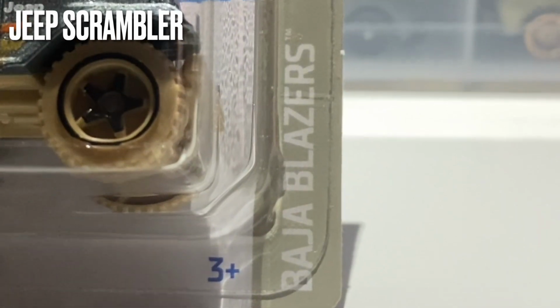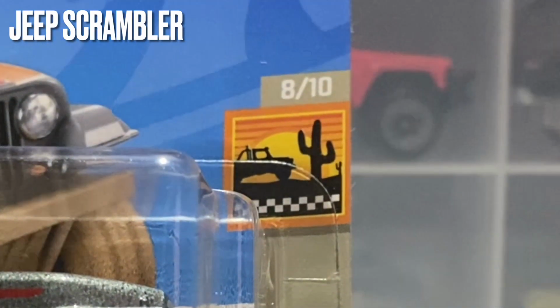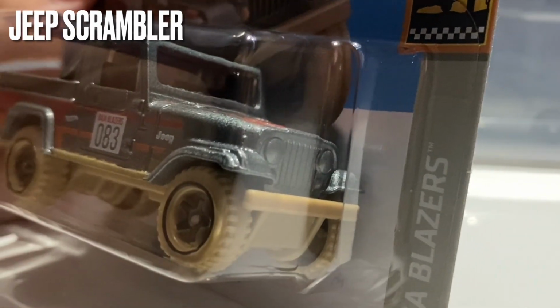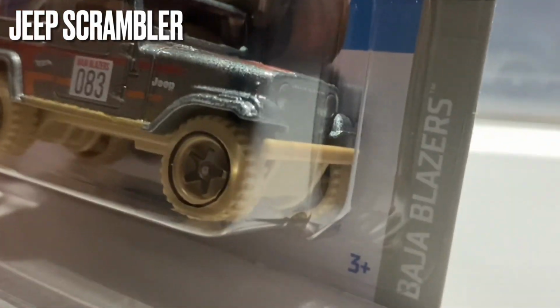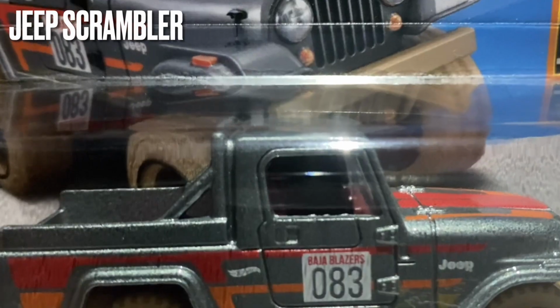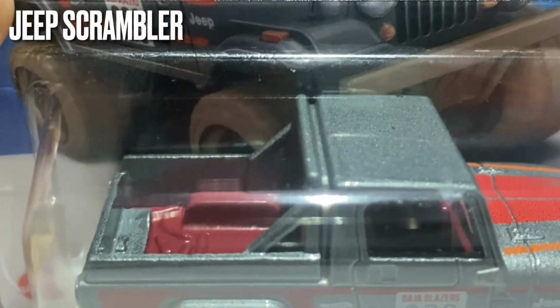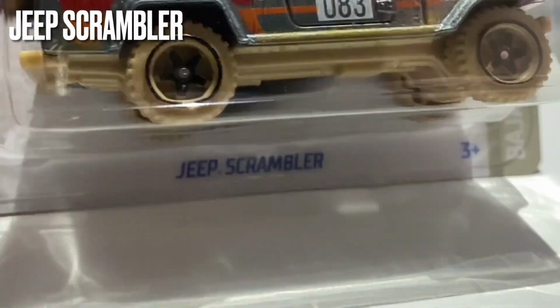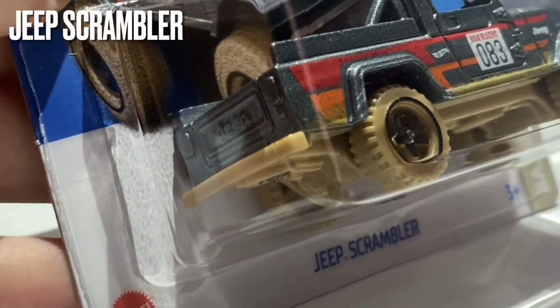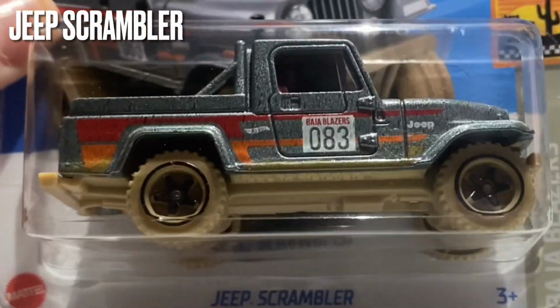This is also in the Baja Blazers set, number 8 out of 10 in that set. You do not receive any front tampo work on this car, unfortunately. What you do receive, though, is top tampo work. Hopefully you can see that there. And interestingly, the interior of this car is done in a red colour, as well as the bed of this truck. I think that's a nice little detail there. Finally, you do not receive any rear tampo work on this thing either. I think this looks really nice.